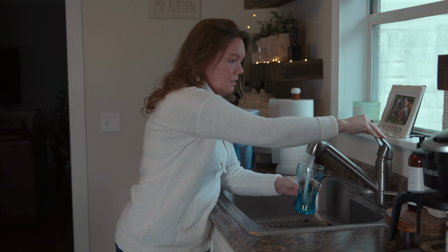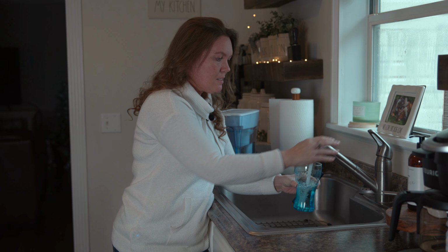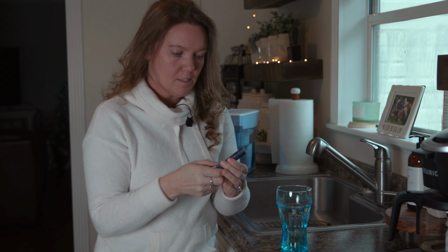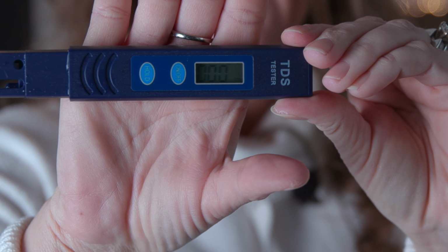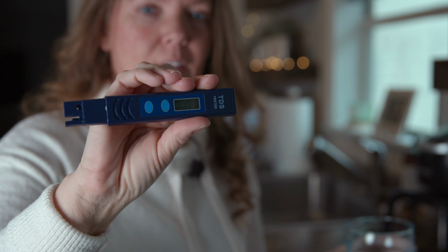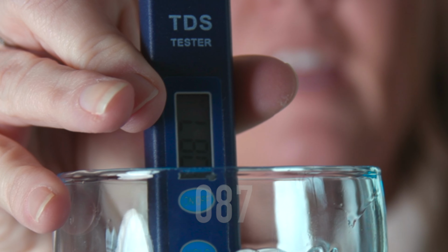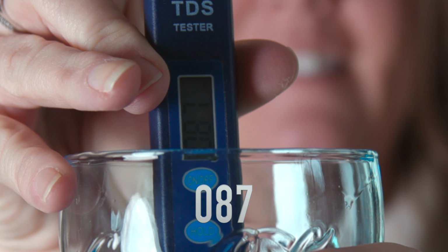Okay, so I'm just going to start off by getting some water from our tap here. And I'm going to turn this on. I'm going to show you guys. So it starts out at 0, 0, 0. And then I'm going to show you guys, hopefully you can see this. Put the tip of it in there. And now it says 89.